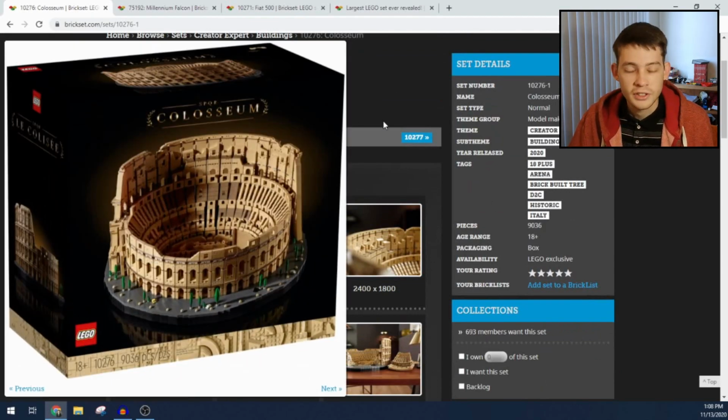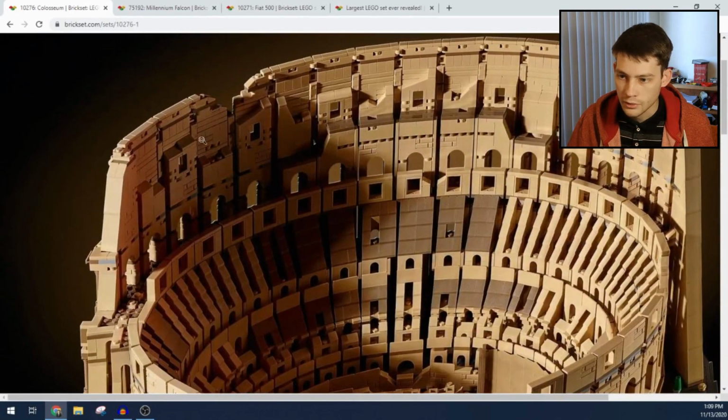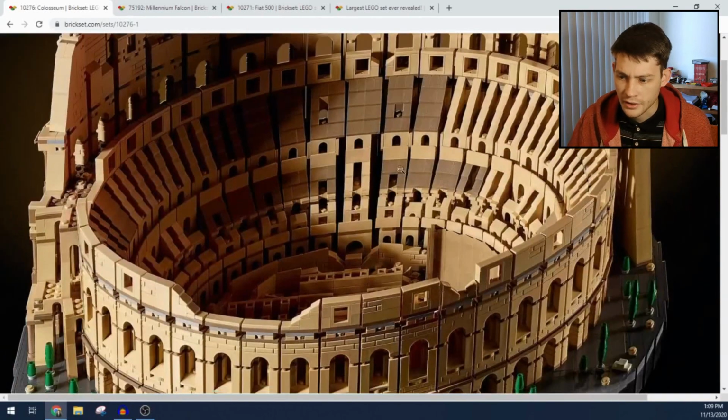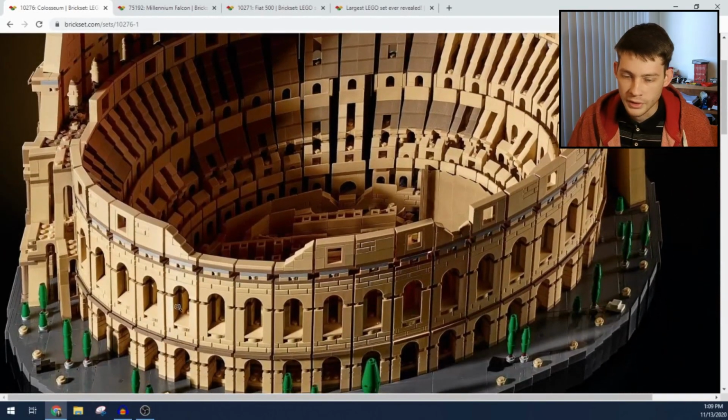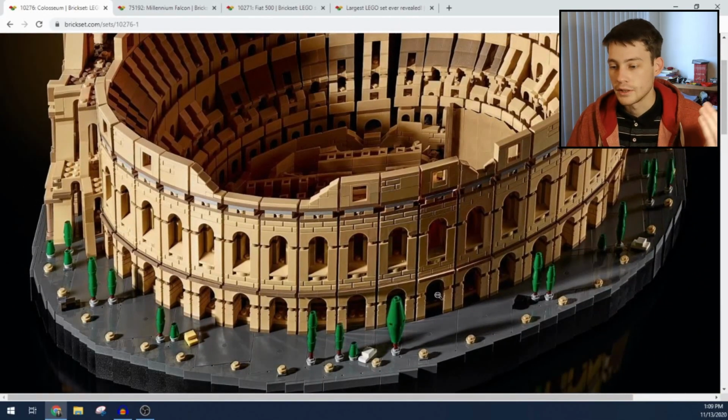So somewhat dilapidated state, but I think that does allow for more interest in the set as we can build these ruinous features where this whole wall up here is still intact, but then on the other side it's kind of open like it is today. If you go visit it, well, you can't visit it right now, but you know what I mean.